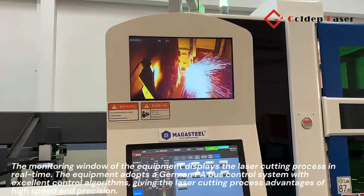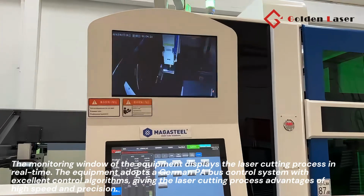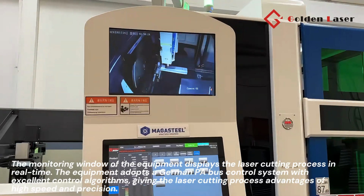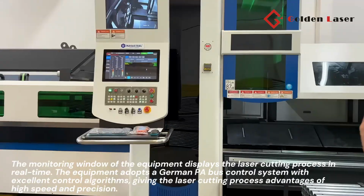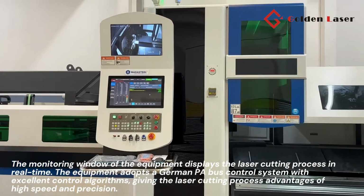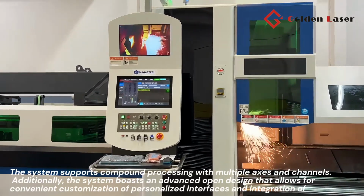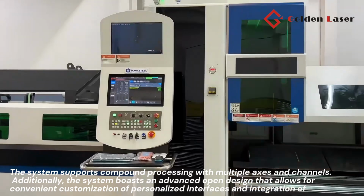The monitoring window of the equipment displays the laser cutting process in real time. The equipment adopts a German PA bus control system with excellent control algorithms, giving the laser cutting process advantages of high speed and precision. The system supports compound processing with multiple axes and channels.